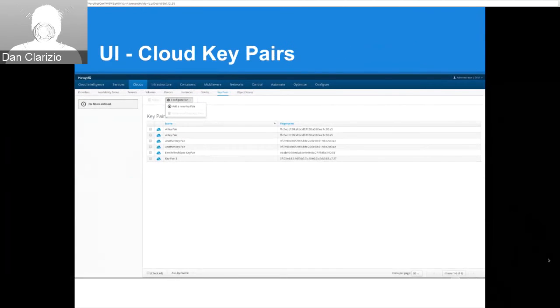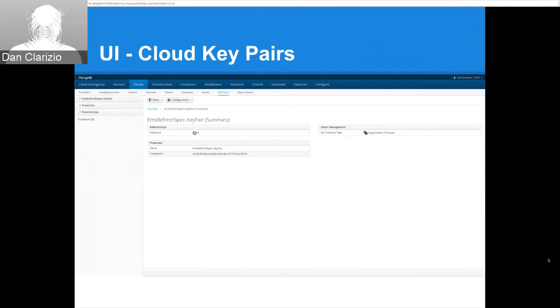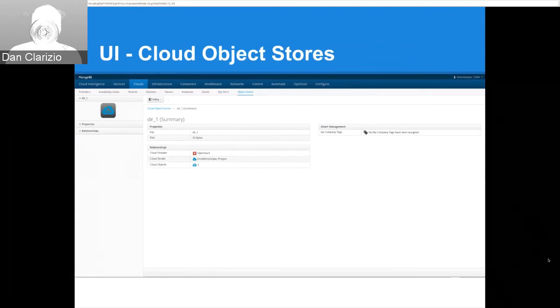Next. So on the cloud side, these are the key pairs. So you can see there's new sub-tabs there for key pairs, as well as object stores, which we'll get into in a second. So you get a list of those. Next slide, you can drill in and see the summary for those. And the next slide, move into the objects.